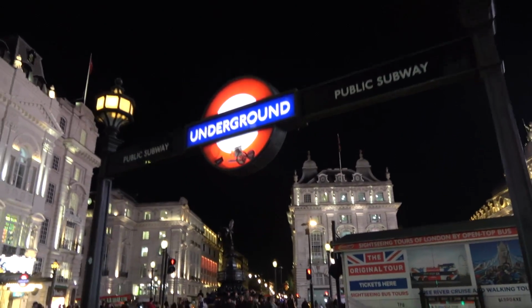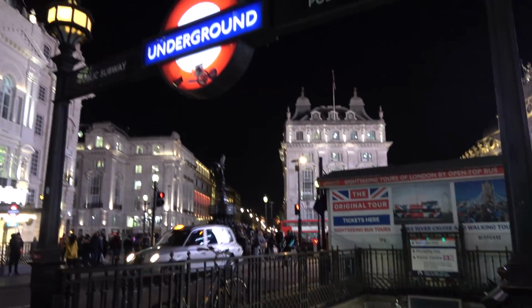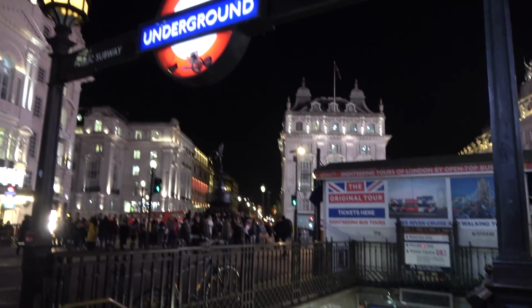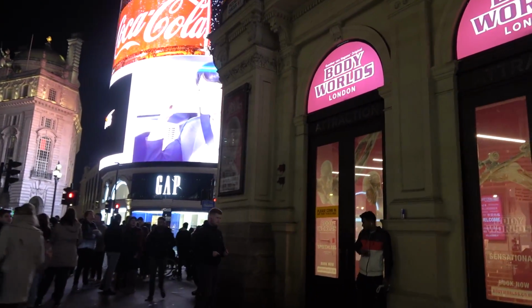There's the underground station. Of course, this is sometimes a better option. Instead of going to Leicester Square or Covent Garden station when they're really busy, especially on a Friday and Saturday night, it's worth coming to Piccadilly Circus station because it's only a 5-minute walk down to Leicester Square and probably about a 10 to 12-minute walk, if I'm being precise, over towards Covent Garden.